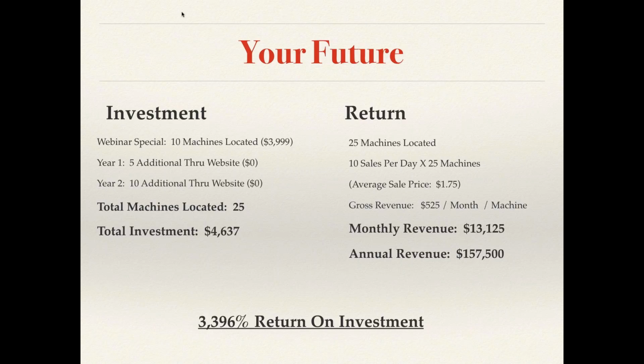But folks, what gets me is the 3,396% return on investment. That's why you got in the business. That's the reality, because there's a lot of people in this business making a lot of money. That's the bottom line. There's a ton of money to be made in this business, and partnering with the right company can get you the right results. And that's really what it comes down to.